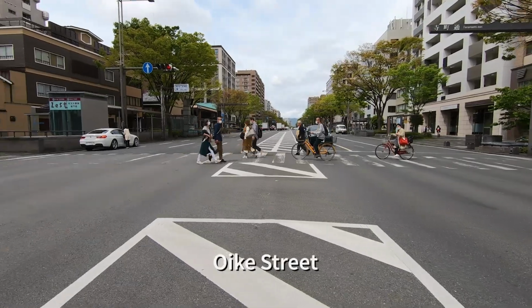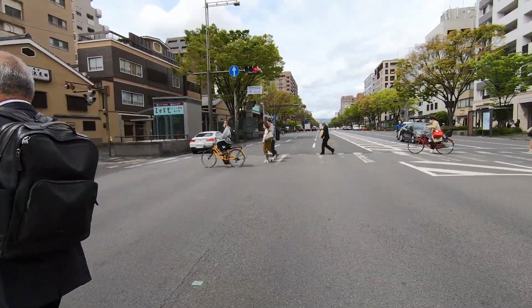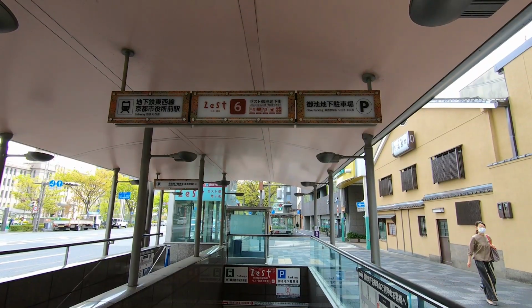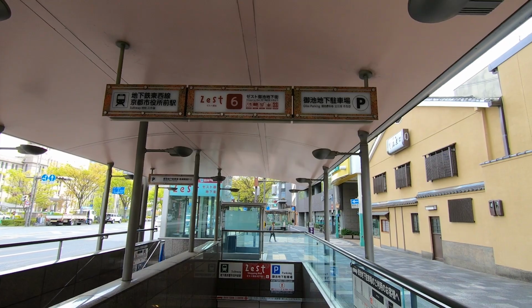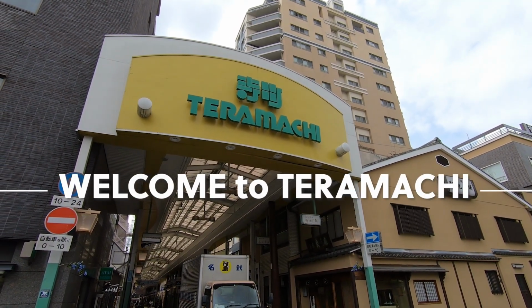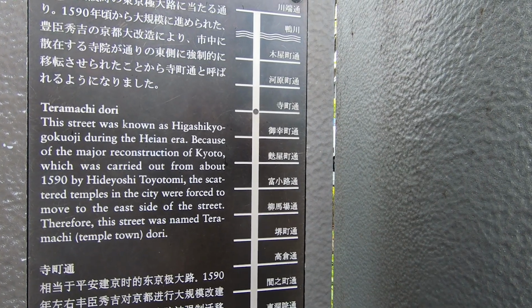Hello again, everyone. So let's go to Kyoto's main shopping arcades and visit some temples and shrines which are conveniently located in it. So first, let's head to Teramachi Street, and if you're taking the subway, just get off at Kyoto's Yakushima Station and take exit 6.